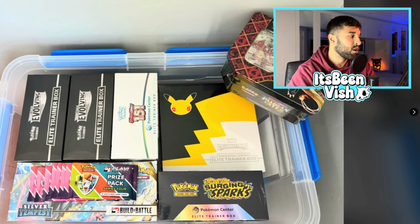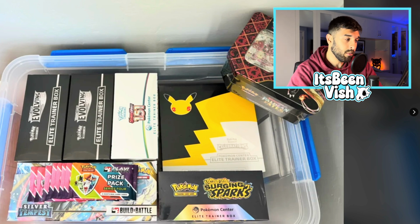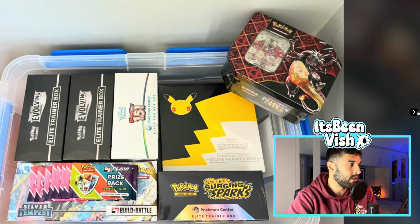Prize packs, cool. They're going up in price. You can't really ever hate prize packs because they are so cheap to get in the first place. They just take a while to go. When they go, some of the cards are unbelievably expensive. Paldean Fates tin, crazy pickup. I think that's a great pickup. For that tin, you really want to pick up the Charizard version.